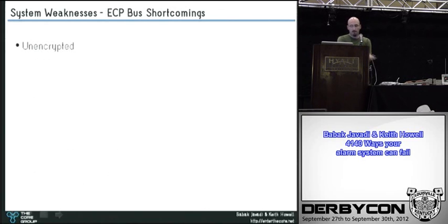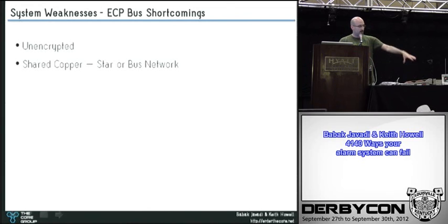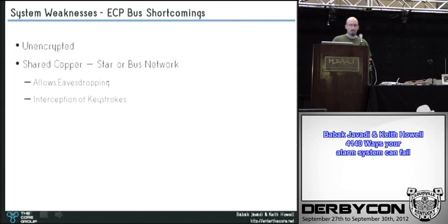The ECP bus shortcomings, as I mentioned: the ECP bus has not been hardened to attack. It's all unencrypted. It's all shared copper, meaning all of these devices connected to the ECP bus are connected to the same 4 terminals. So any command that is sent to or from one device is heard throughout the entire wire. If you tap into the wire anywhere along the system, you can listen in on all the commands as they're going out over the wire, and you can interface directly with the system. So this allows eavesdropping. It allows interception of keystrokes.